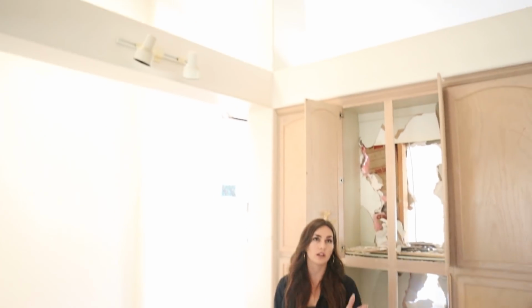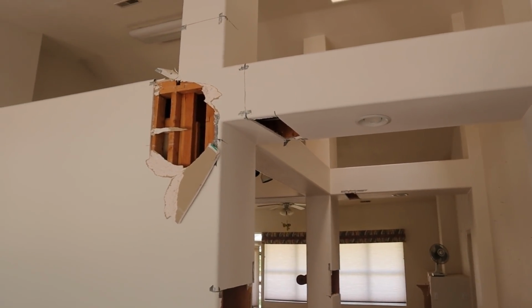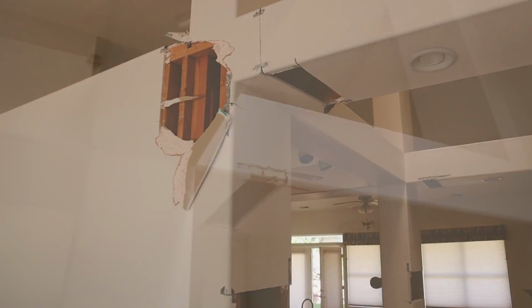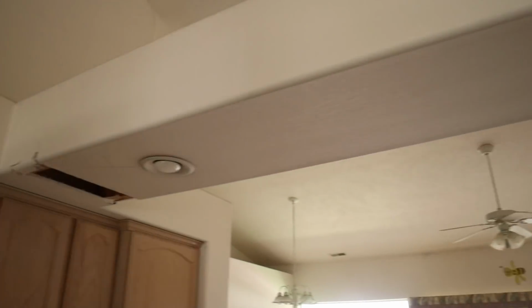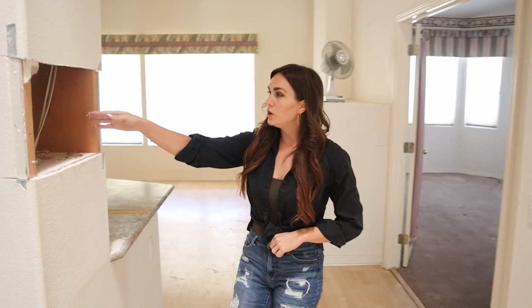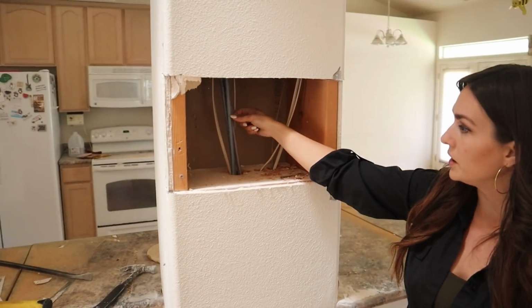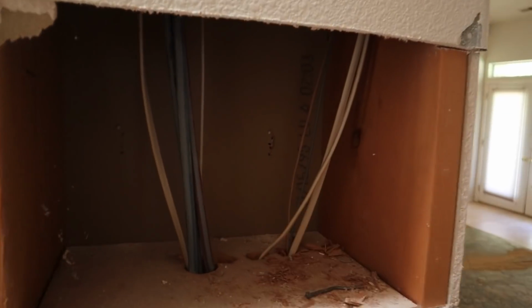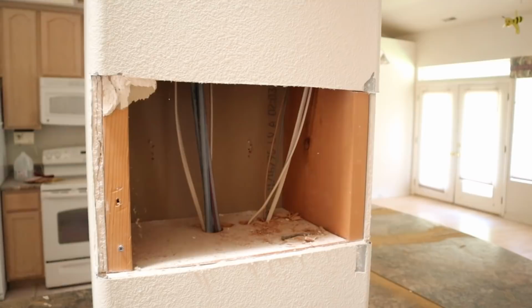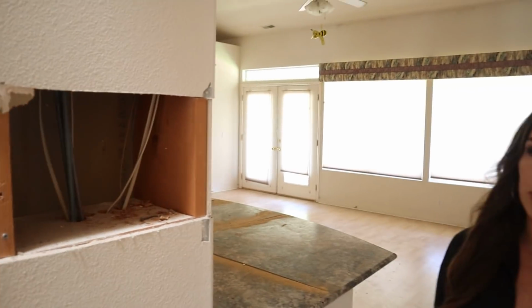The other thing that was good news in this house is that these were in fact decorative, as we had predicted. Our contractor Mike thought that was the case because he could see that the trusses didn't seem to need support from these. One thing that was a little bit of a surprise is that in this one here, we knew there was electrical in these, but this is plumbing right here. So there's also plumbing running in there. Why are they running plumbing through there? It's kind of bizarre. So we're gonna have to probably dig a trench.